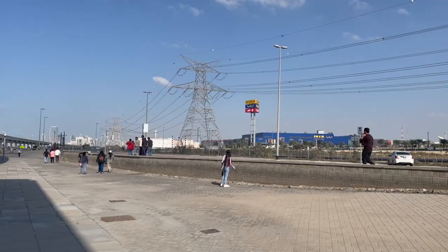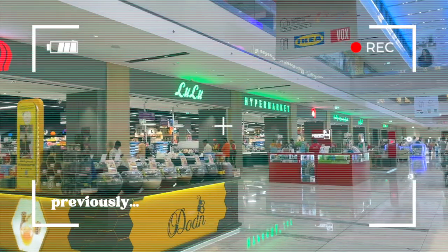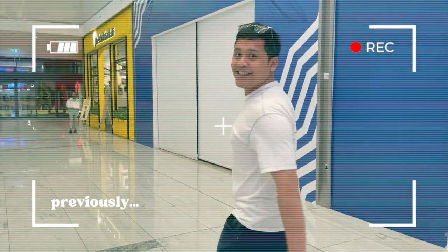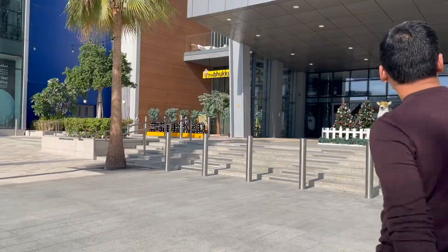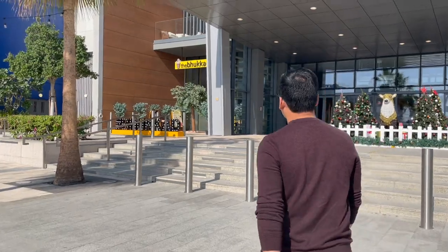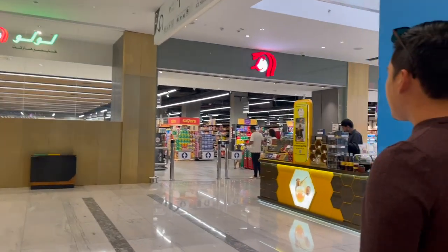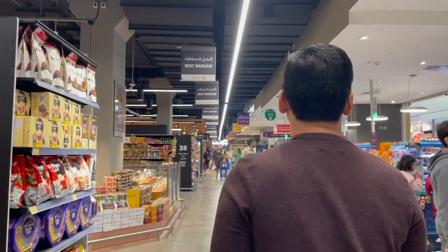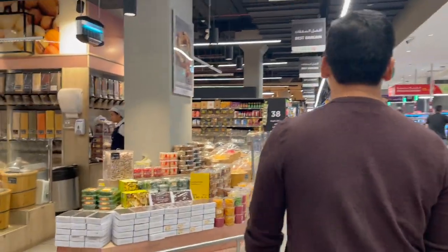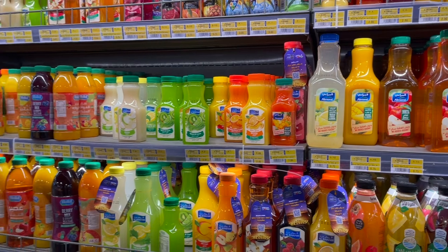Hi guys, we're back with more food. If you could recall, last time I posted about LuLu Hypermarket, I focused more on the grocery side of things. Now today I want to share with you what we ate at LuLu Hypermarket, what we got from their ready meal section. We went to the one that is at IKEA Jebel Ali, and as we walked in, we went straight to the ready meal section, but we did stop by on our way to get some juice.